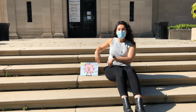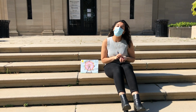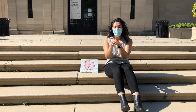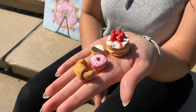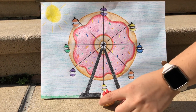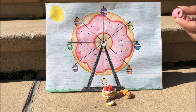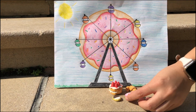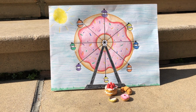Hi guys! So this is my finished project, and the last final touch that I have are my mini tiny desserts that we'll be putting right in front, just like Christa did. That is our final donut Ferris wheel.